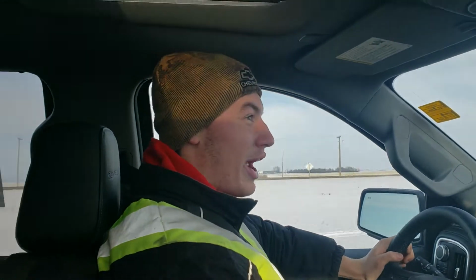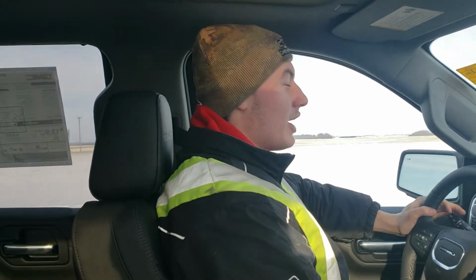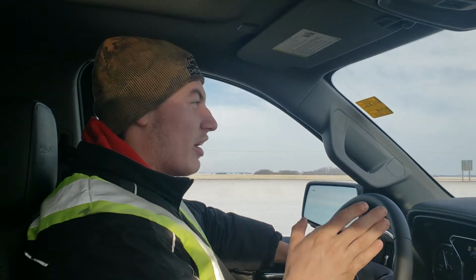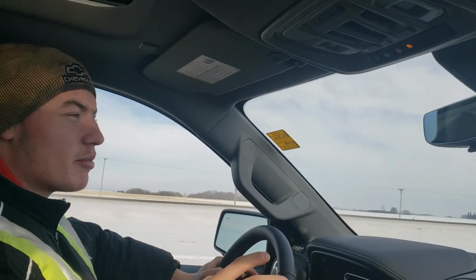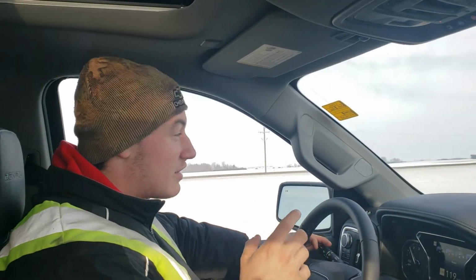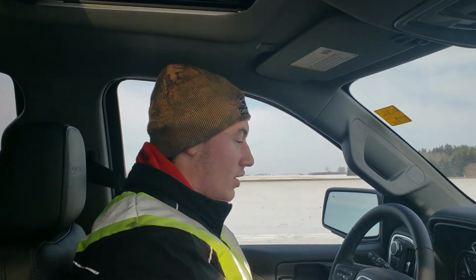Holy crap. This truck really picks up speed. You know, I have my doubts about the 10-speed automatic transmission because I didn't particularly like the way the 8-speed automatic transmissions work sometimes. But my goodness, this 10-speed has literally blown me away, honestly.